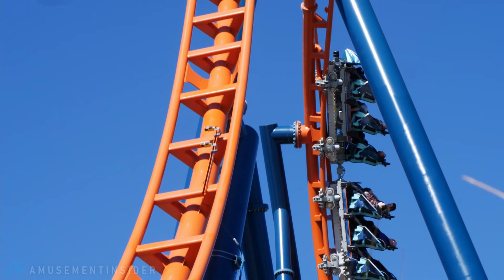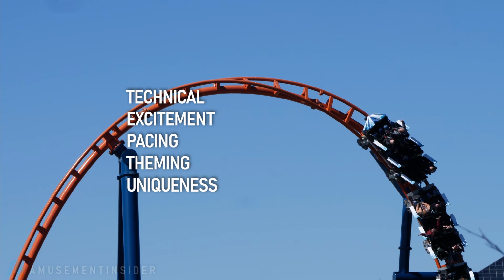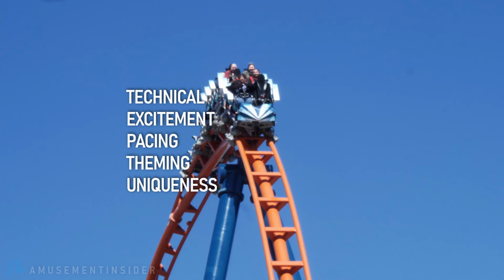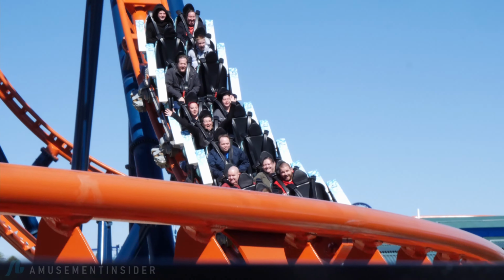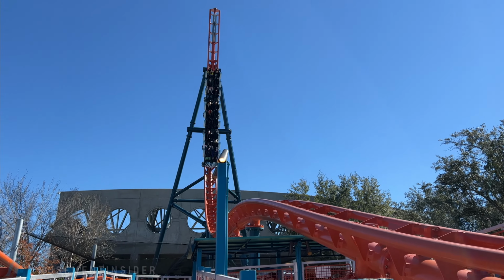When reviewing a coaster, I like to break it down into five categories that I feel make a coaster great. This is an opinionated review, so remember that you could completely disagree, and the things that I like about the ride, you could completely hate, or vice versa. Let me know what you agree with or what you totally disagree with.